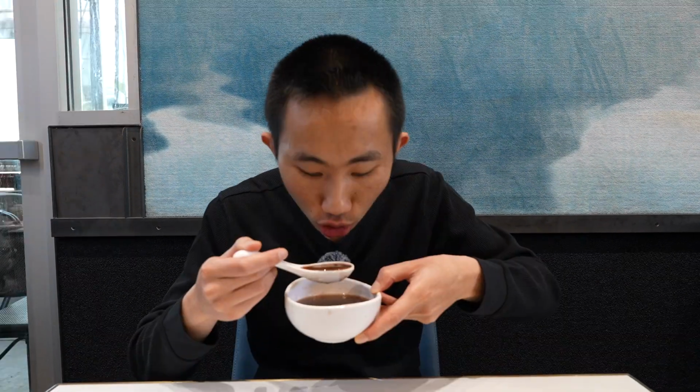It's time for dessert now, and right as I finished up the rest of my dim sum feast, they brought out a little card and they said if you leave a Yelp review you get a free dessert. So that's what I did. I made sure to leave a Yelp review, so they gave me this hot red bean soup, and this is a classic way to finish a Chinese meal.